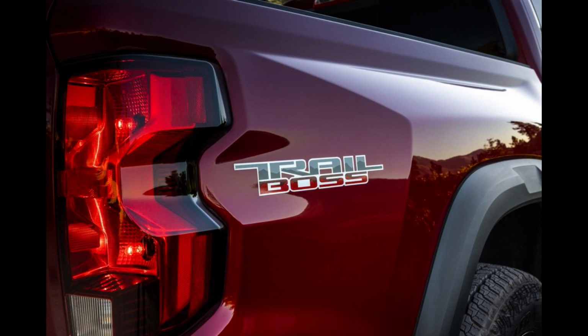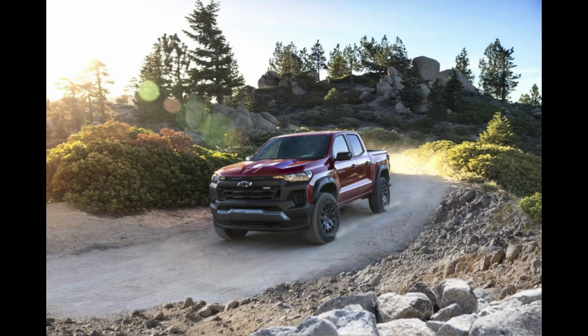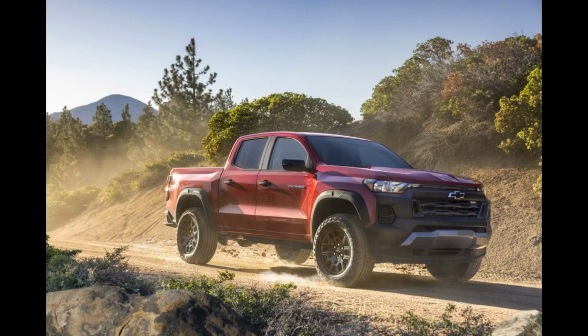And this is coming out of Chevrolet, of course. This is the 2023 Chevrolet Colorado, and I've got some really good news here from Chevrolet. So I just can't wait to share with you here in this video.